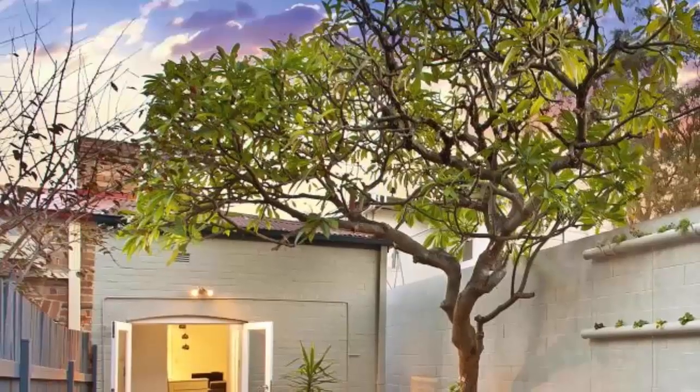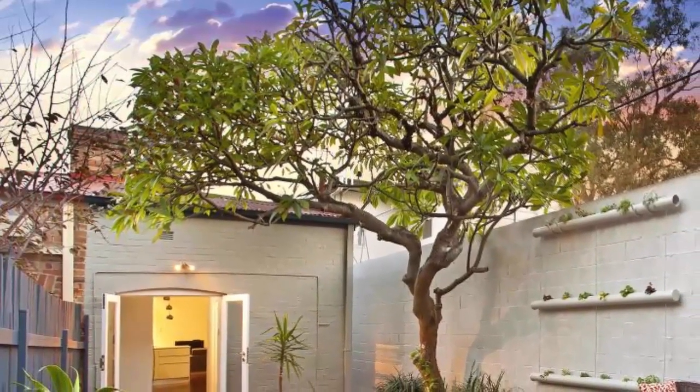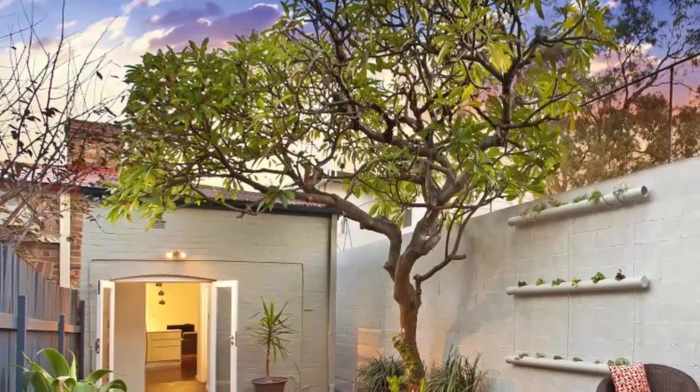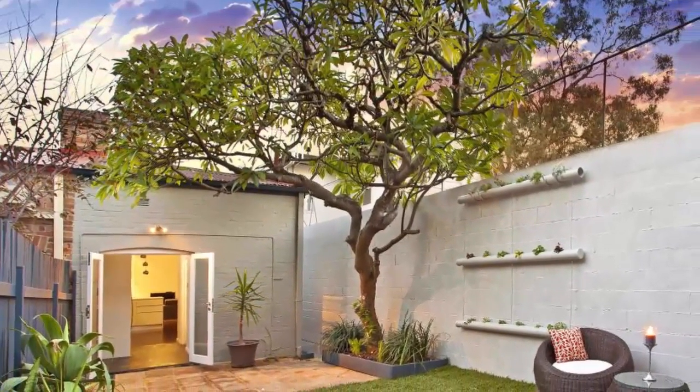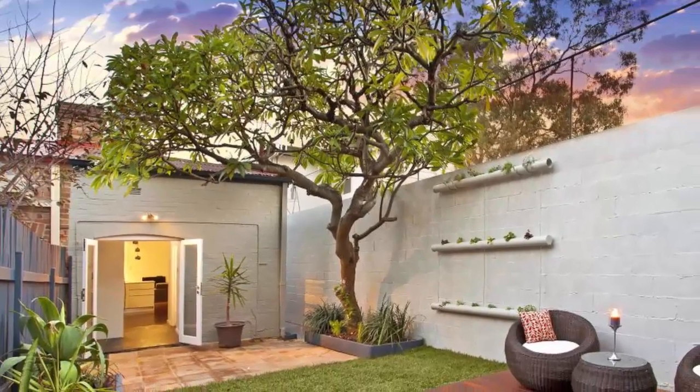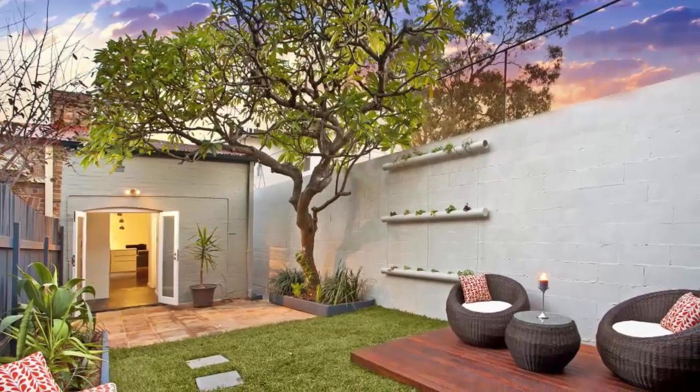Number 10. Many backyard garden ideas require a lot of time and money to keep them looking their best. If gardening isn't really your thing, you might wonder how you could have a backyard that looks put together without putting a whole lot of work into it. If that sounds like you, check out this picture.